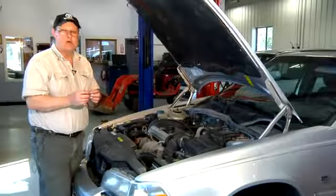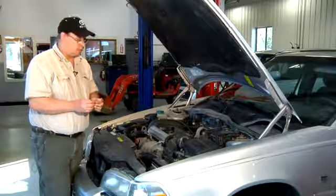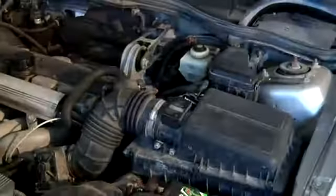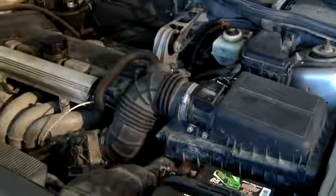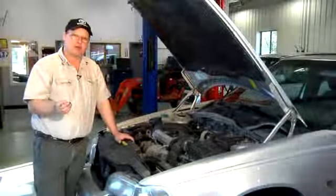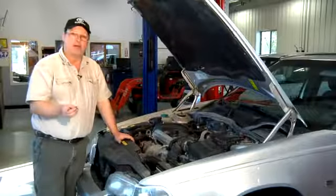But if your engine is not running properly right after you change the oil, just retrace your steps and see if there's something you did differently on your engine that would cause it not to idle properly. So if your car is stalling right after an oil change, just retrace your steps and see if there's something you forgot to put back together.